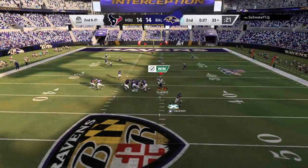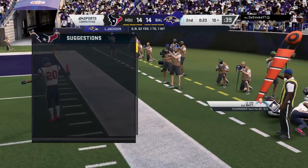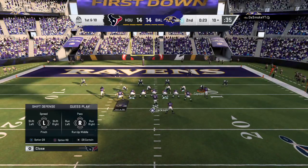Now it's Jackson, escaping the pressure right. Oh, my God. 23 yards the pickup there. And the young buck showing that ability, that agility to dance outside of the pocket, complete the deep ball.